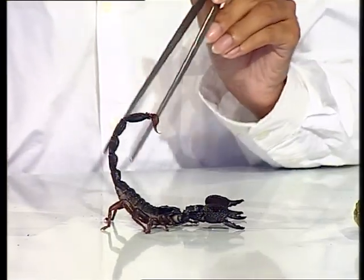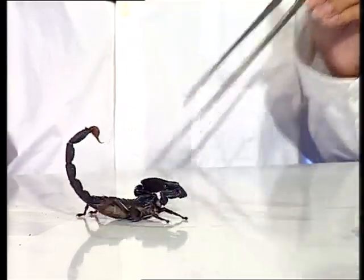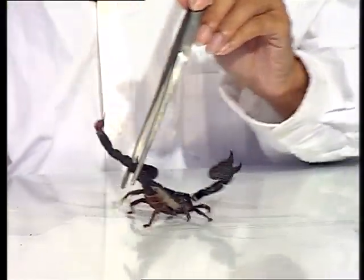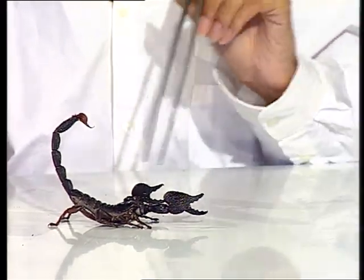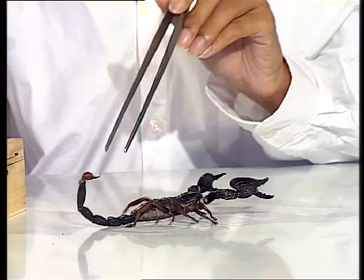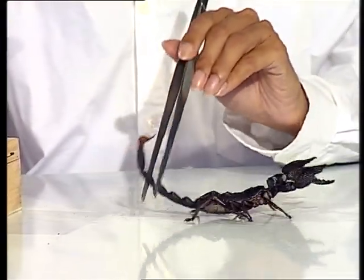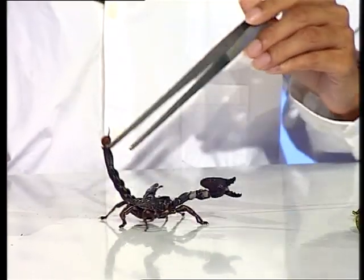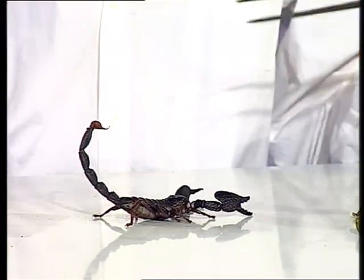Now, you can see he is very stimulated by my movements because he's turning around when he sees me move in order to attack. And I'm trying to get him to turn around so that he faces the camera. Yes. And you can see him ready with the telson and ready to sting, poised to sting. And these scorpions tend to have an interesting neurotoxic venom that causes all sorts of interesting effects when it penetrates the body.